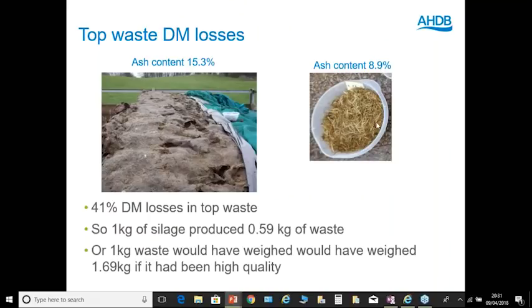So the ash content in the bulk of the silage in that clamp was 8.9, whereas the ash content in that top section was 15.3 in that top waste. And by calculation, we can calculate how much that ash has been concentrated by the losses. Within this silage clamp, that top waste had 41% dry matter losses.